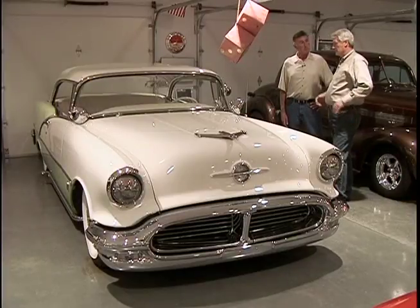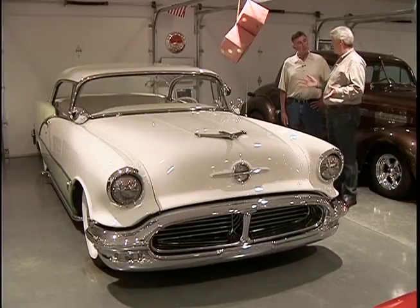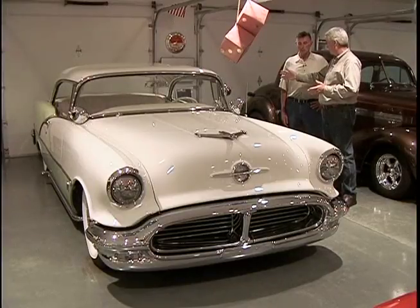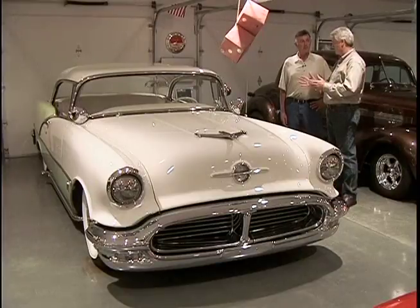But in 56, the top of the Olds pecking order was the 98. This is an 88. To my eyes, the 98s were too long. The back end was too long on them. The 88s were the ones to look at.